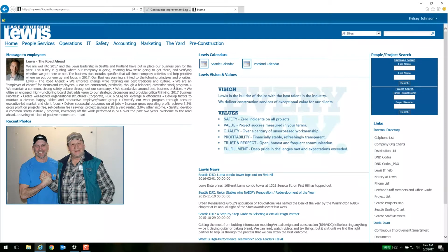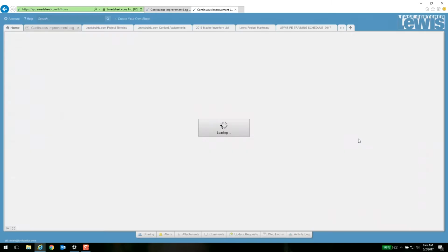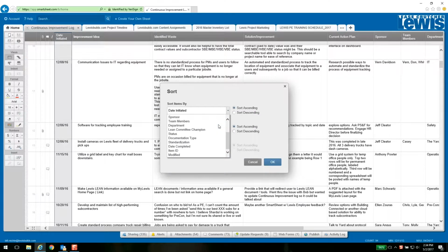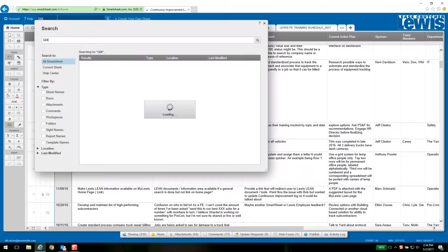As you work through your continuous improvement idea, you may want to add or revise the information you originally submitted. To do that, start once again on the My Lewis homepage, but this time click Continuous Improvement Smartsheet. If you don't have a Smartsheet account, contact the IT department for an invitation. Now with the log open, you can see we have a lot of great ideas. Now I could scroll through looking for my idea, but it's much faster to either sort the column or search by keyword.